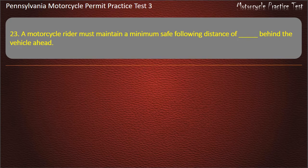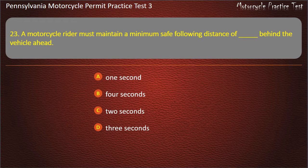Question 23. A motorcycle rider must maintain a minimum safe following distance of how many seconds behind the vehicle ahead? 1 second, 4 seconds, 2 seconds, or 3 seconds. Answer. 4 seconds.